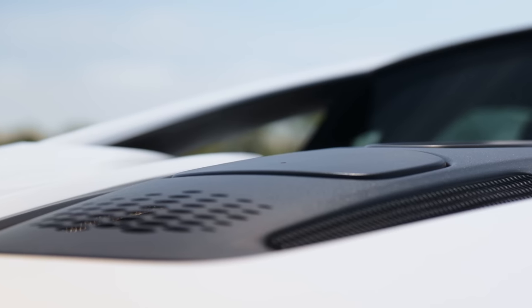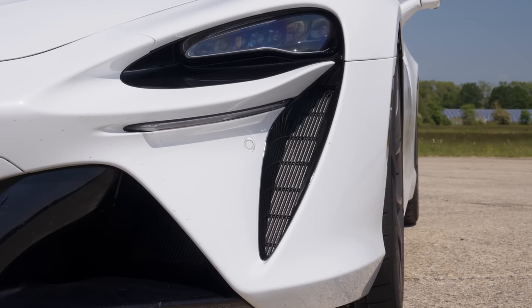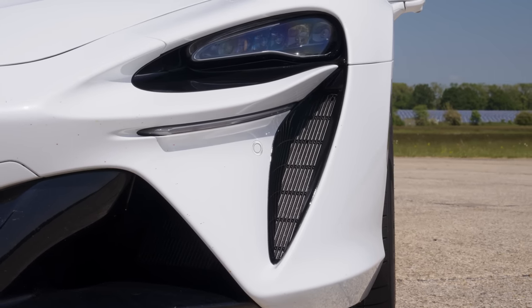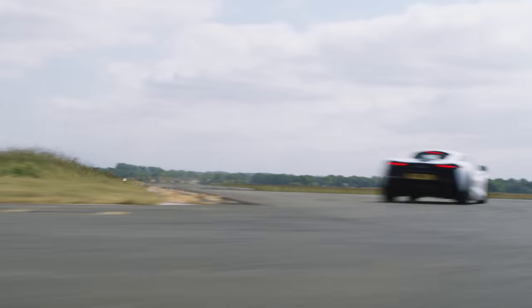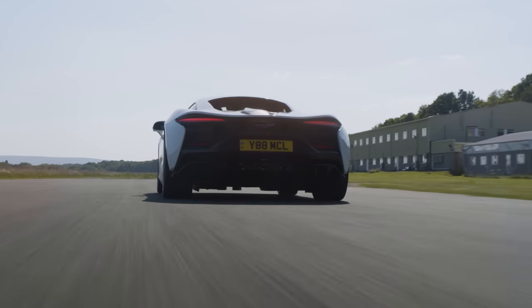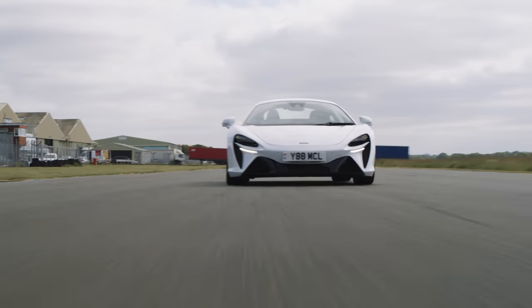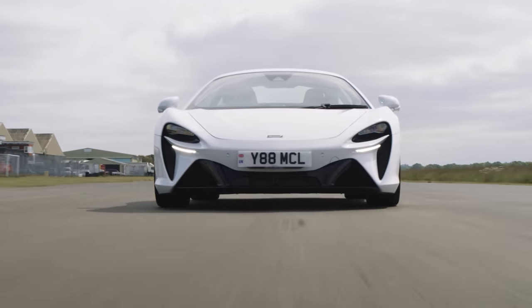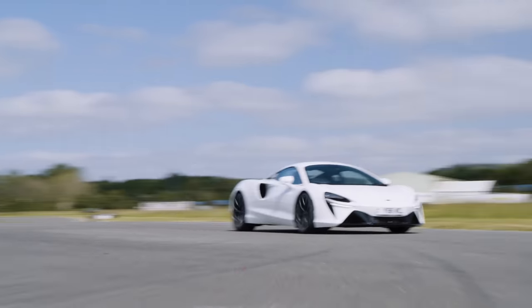For the Artura, they developed a brand new carbon fiber lightweight chassis. They stepped away from the V8s that have powered almost all McLarens since the F1 and returned to hybrid power. The beating heart of the Artura is a 3-litre twin turbocharged V6, mated up to a 7.4 kilowatt-hour battery pack and an electric motor, and that gives it some amazing numbers. 680 PS and 720 newton meters.